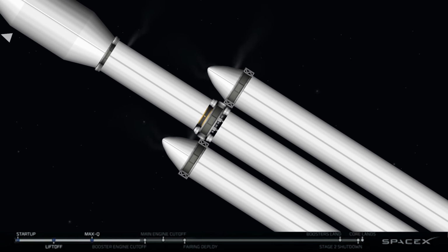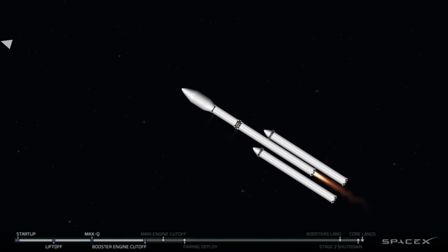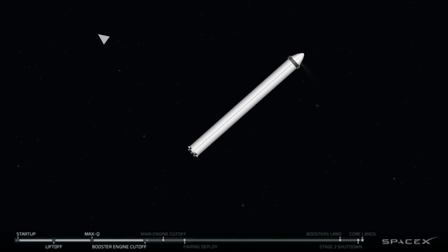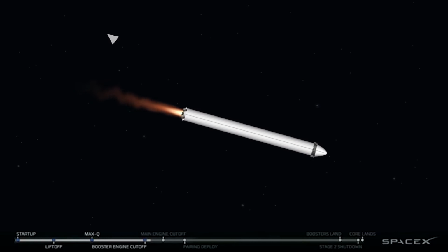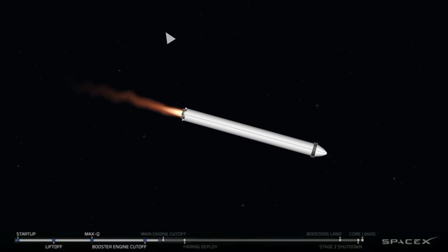Side boosters shutdown. Center core, which is halfway there, and we're throttling up. Successful separation. We're coming up on MECO and shutdown.